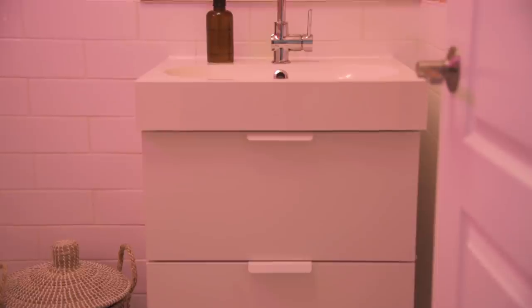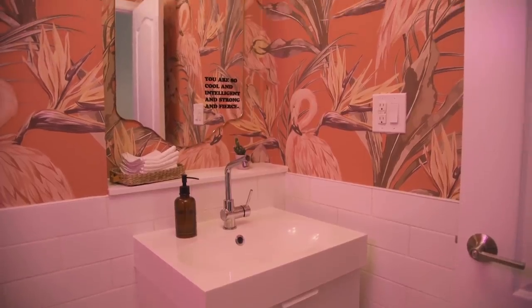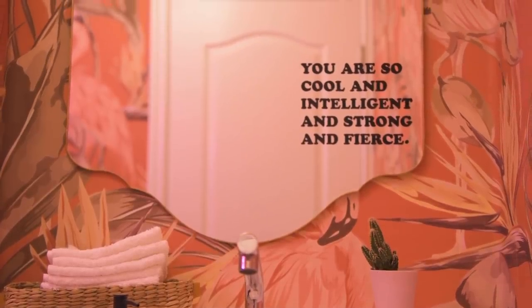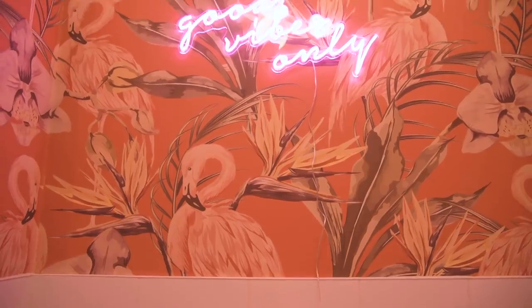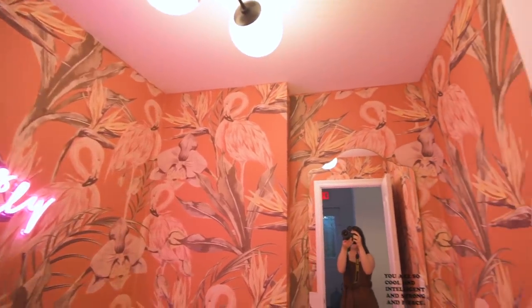So we got you a new basket to put all the dirty hand towels. Amazing. That mirror is a dream. It's so beautiful. The decal, which I thought was very like, oh my God, you know, positive affirmation. Oh, the good vibes only. This is like such a dreamy bathroom. Also, why does it look bigger?